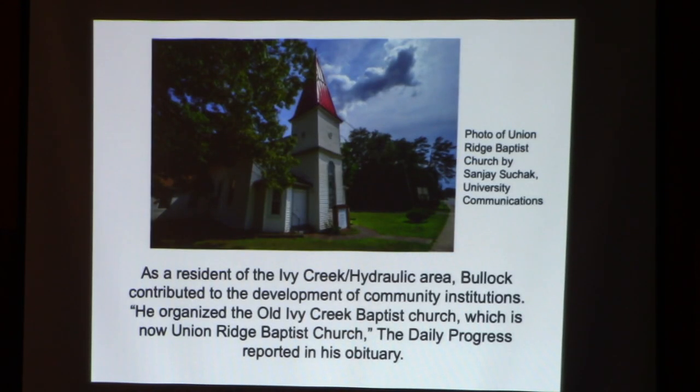While here, he's not simply farming, he's also forming a community. He's contributing to the organization of what was called the Old Ivy Creek Baptist Church, now meaning 1908, called the Union Ridge Baptist Church.